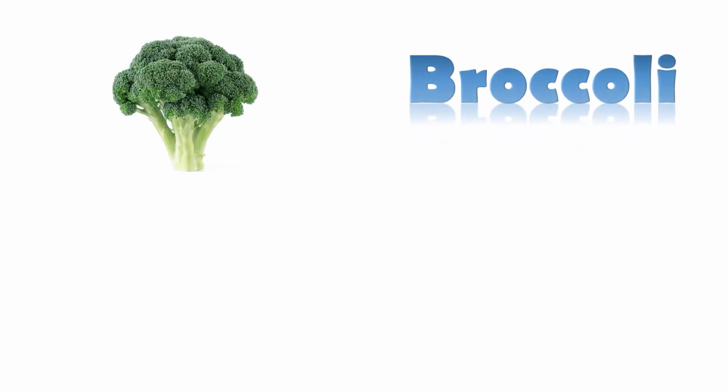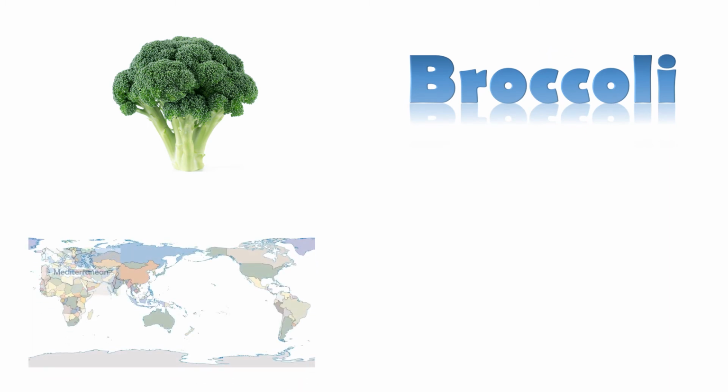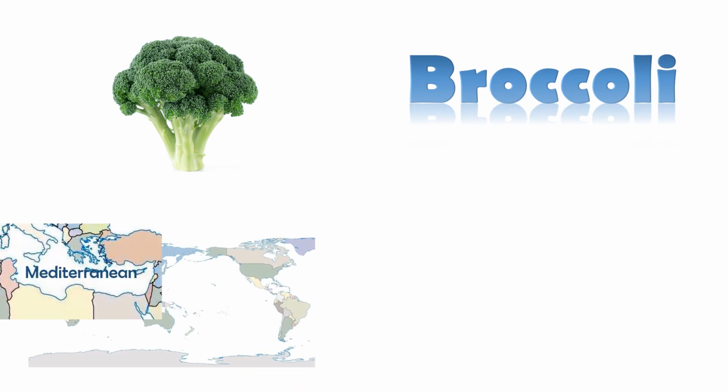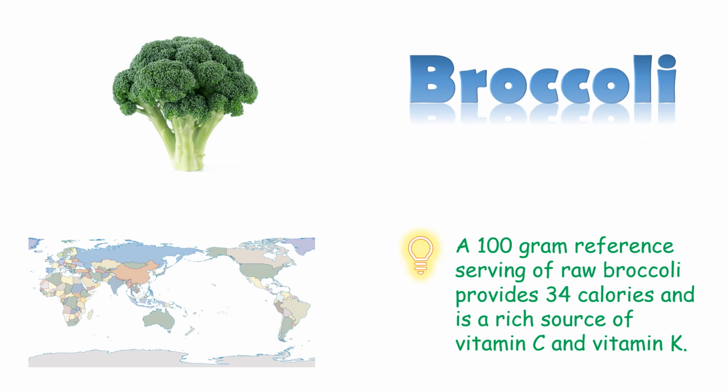Broccoli. Broccoli is native to the eastern Mediterranean and Asia Minor. A 100-gram reference serving of raw broccoli provides 34 calories, and is a rich source of vitamin C and vitamin K.